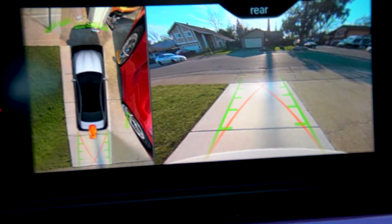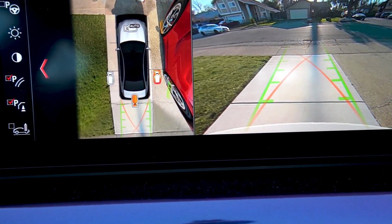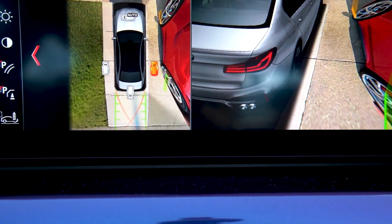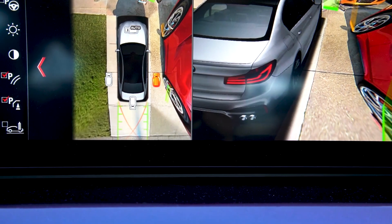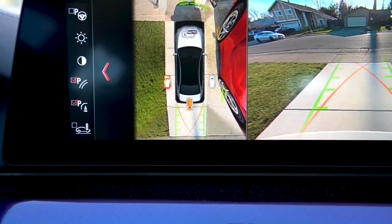The 360-degree park view is really useful. More than I thought I would need. It's really cool to look at first, but then how you can cycle it through all the different angles of the camera to see if you're gonna hit the curb, if there's a random pole that you need to look at behind you. You can just cycle it all the way around the car.